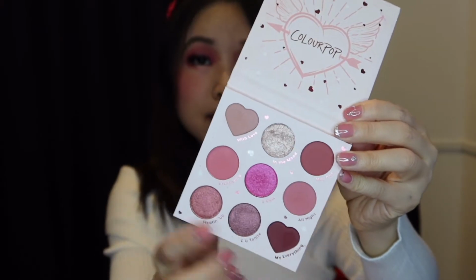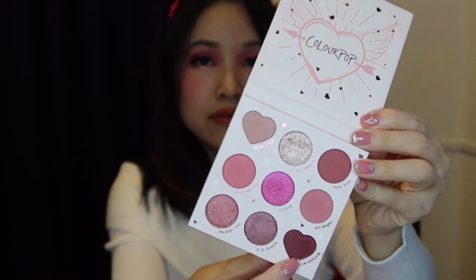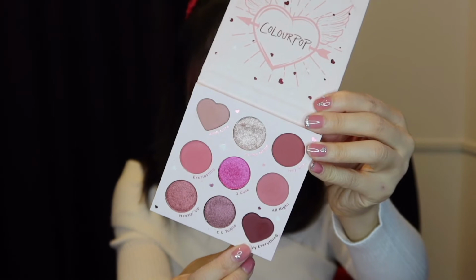And then the palette itself is just a classic magnetic closure with the 9 shades laid out inside, and as you can see, of course, 2 of the shades are featured in a special heart cutout pan, which is a really cute detail. The overall artwork for this collection I also really personally enjoy.